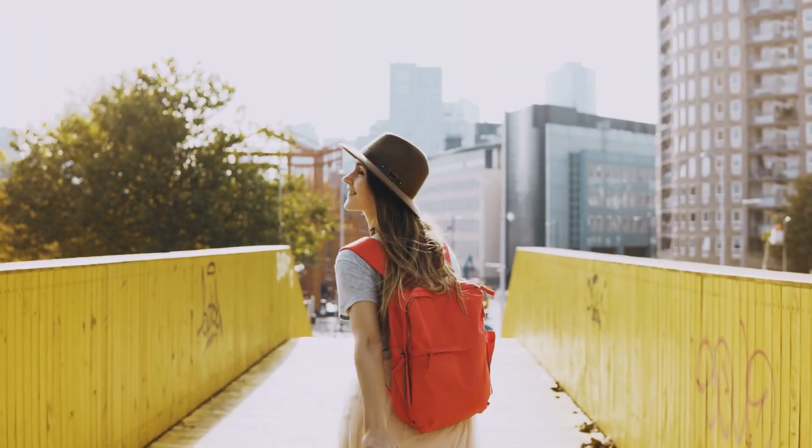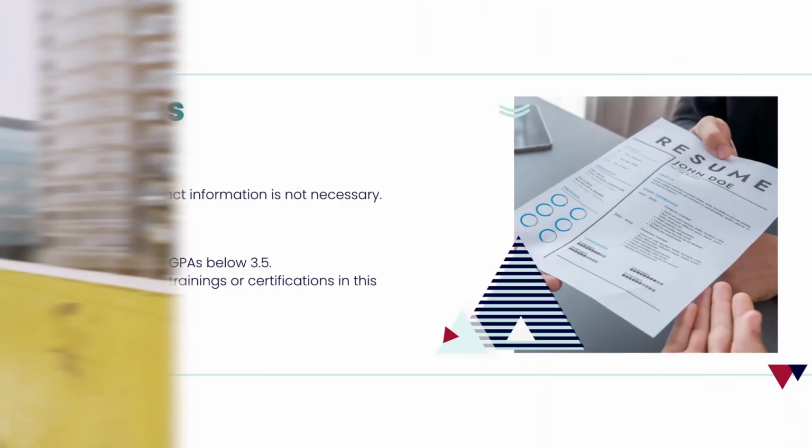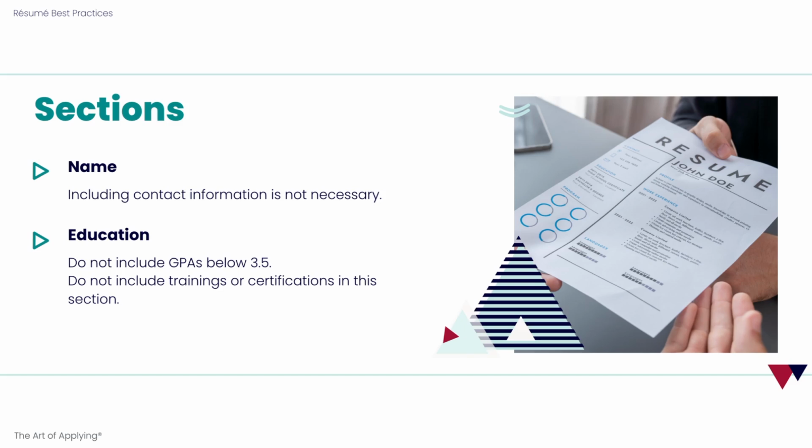Under education, you can also put where you studied abroad. You don't want to put things like trainings and certificates here. We're going to put those in a separate section called additional training and certificates. You can put that towards the bottom of your resume. After education usually comes professional experience, where you put your official work experiences.